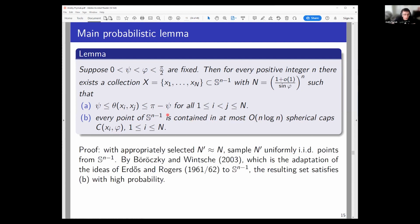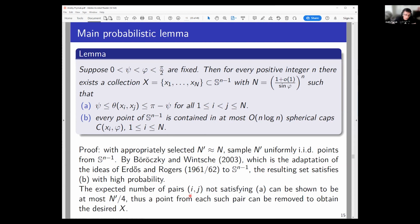Okay, so this probabilistic lemma, if we don't impose A, was known. It was a result of Böröczky and Wintsche, who adapted the ideas of Erdős and Rogers to the spherical case. And it's just a careful counting of probabilities. The construction is to take a proper number of uniformly distributed points on the sphere, and you can show that with high probability they will satisfy condition B here. So we only need to ensure condition A is satisfied, and to do that, we just count the number of bad pairs.